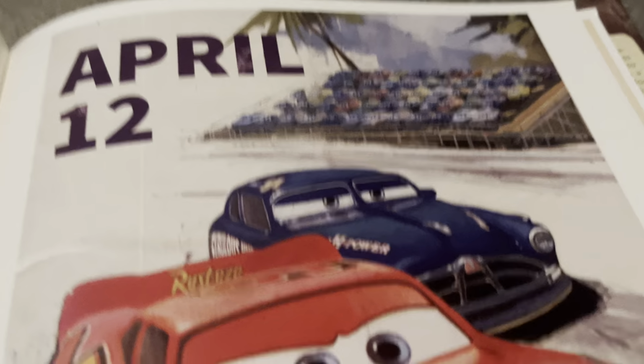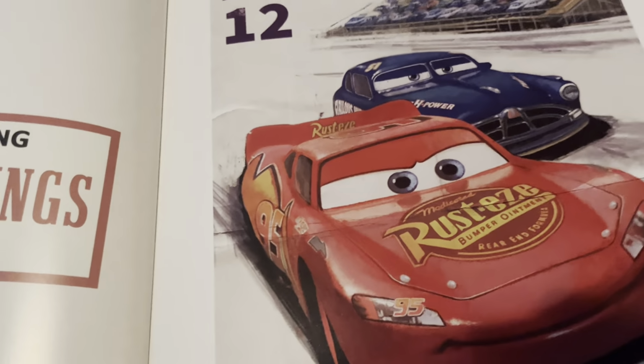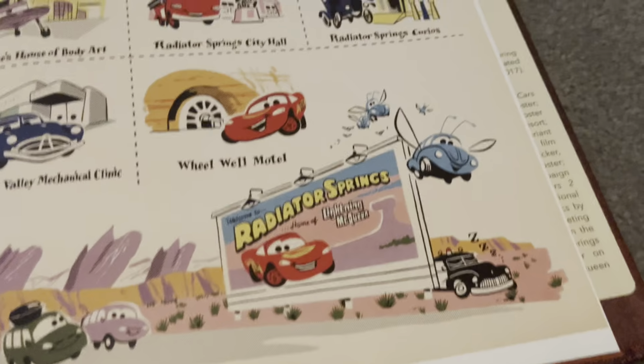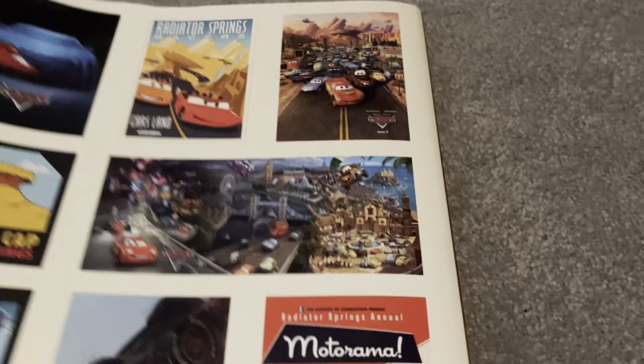It ends off with that Lightning McQueen and Doc racing at Fireball Beach poster we saw very early on in the book. Nope. Oh, actually, it's just kind of reusing some more of that Townie art from earlier. And that is the book. Some more text here. That is the Poster Art of Cars book.